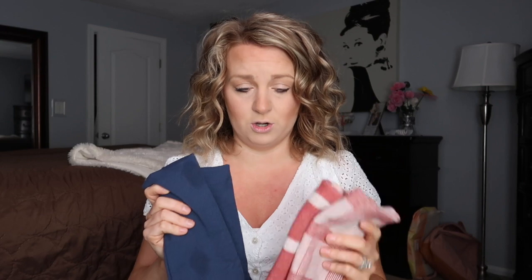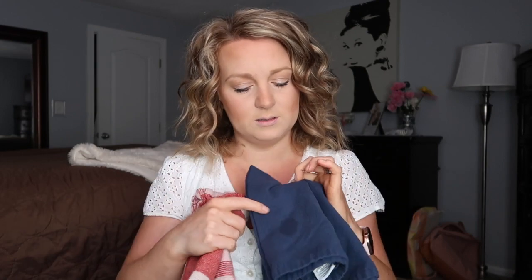They take up little space. We love to use them. So that's a super easy and inexpensive thing to switch out in your home. And you can use them for different things too. You can wipe things up. You can see this one has a little spot on it. We've used these for years.